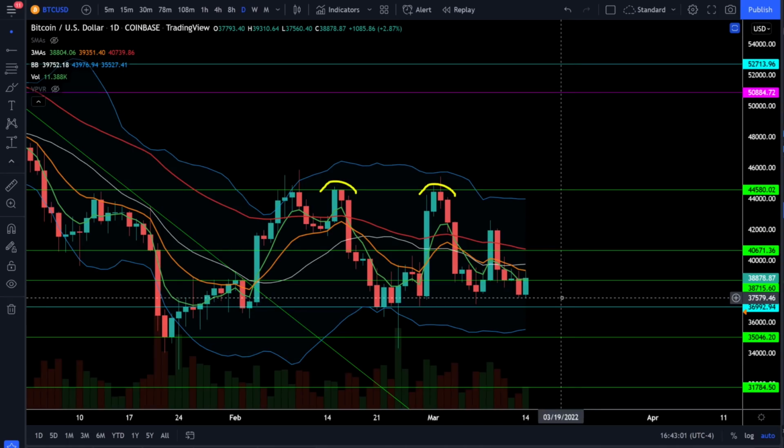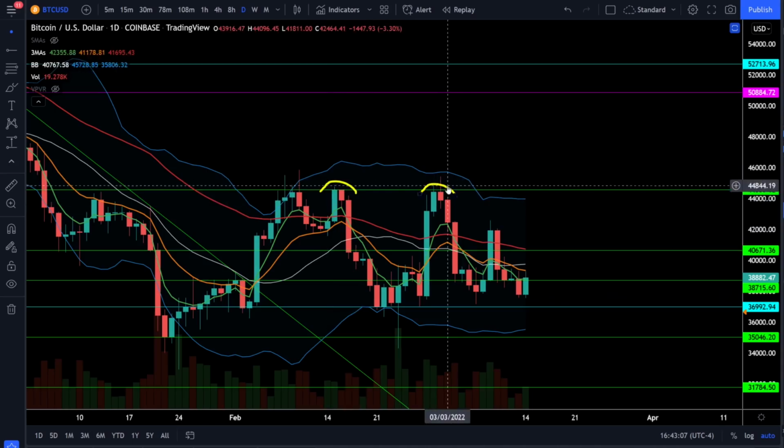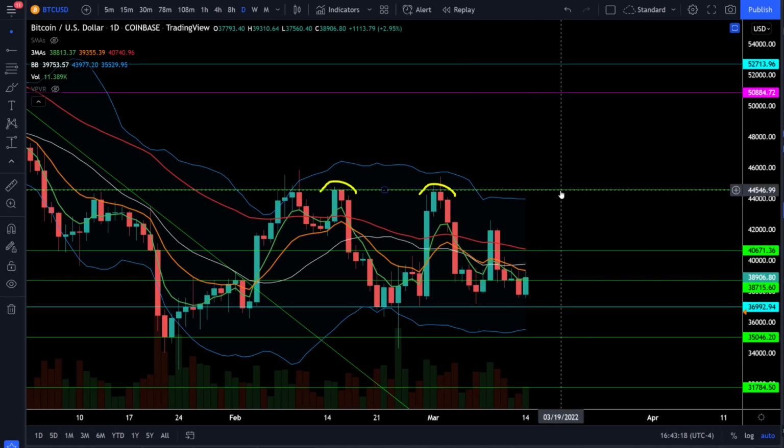On Bitcoin, we're currently up 2.87%, and Bitcoin is trading just below 39,000. The only thing we really need to watch on Bitcoin is this double top look, so a breakdown below support at 37,000 will be sending Bitcoin all the way back down to $30,000. So we're getting very bearish below 37,000, and we're getting a lot more bullish on a close back above 45,000.